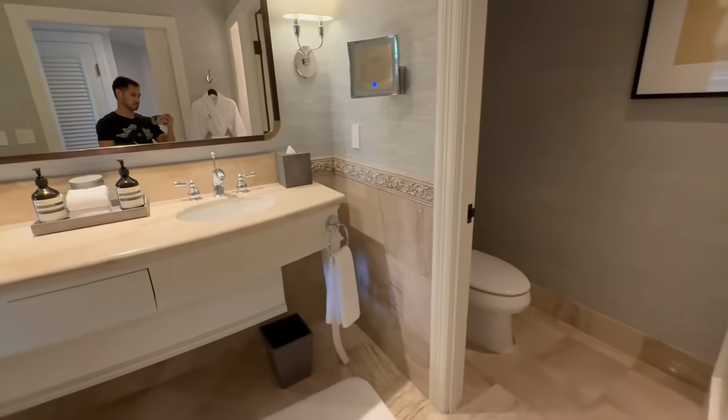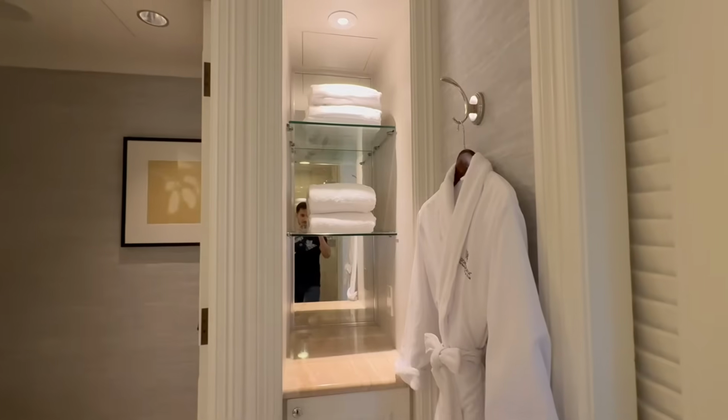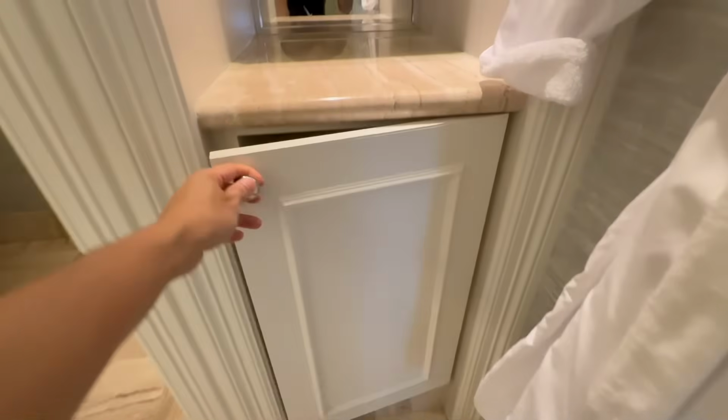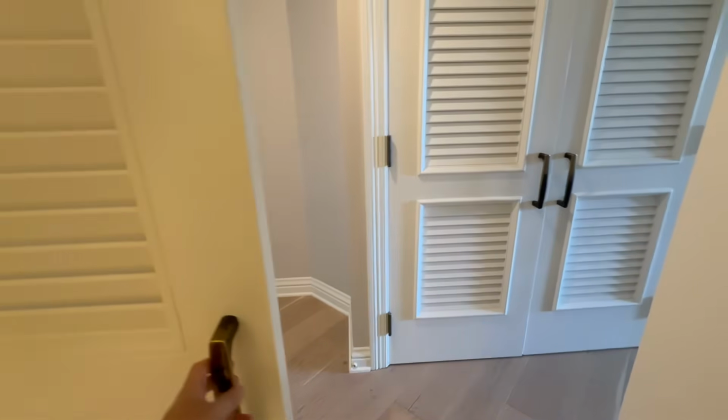And here's the toilet, towels, one of the bathrobes is here, and some additional storage shelves here. And it has this big sliding door so you can close it for privacy.